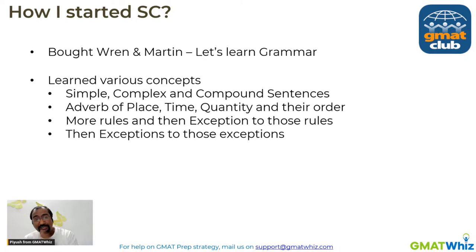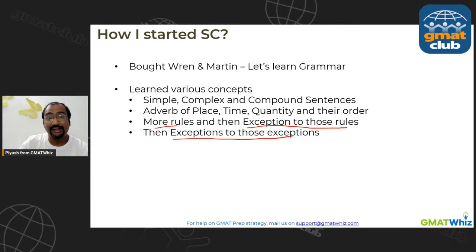I started learning various concepts like simple, complex and compound sentences, adverbs, and all that was fine. I was doing well when it came to rules. The problem started when there were more rules and then exceptions to those rules. And it was not just exceptions to the rules. There were exceptions to the exceptions as well. That's when the real trouble happened. Okay, these are exceptions, I understand that. But then there are exceptions to exceptions also. How do I deal with that?